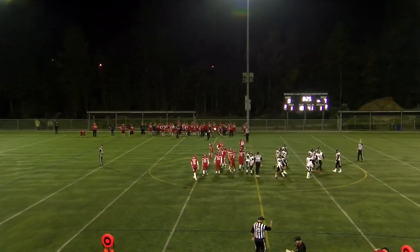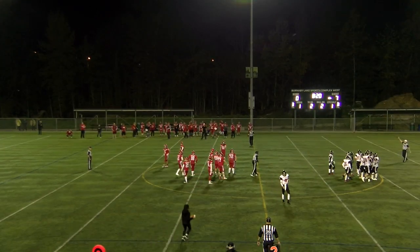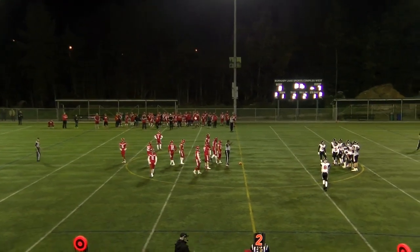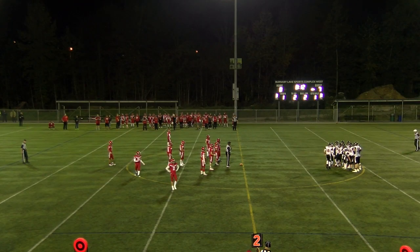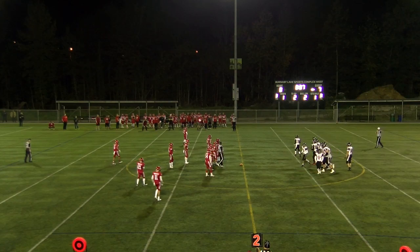A little bit of a new wrinkle for the Terry Fox Ravens to come out in a trips formation. 3 receivers to one side, 1 receiver to the outside, trying to spread that St. Thomas More defense out a little bit. And again, with the athleticism of Maddie Lou, just faking an inside zone play and him taking off with the ball for a good gain on first down.